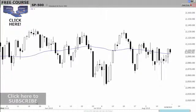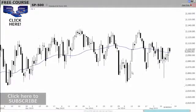Okay, so let's get straight into the analysis that I want to share with you. I want to share something that I've been noticing time and time again. We're looking at the S&P 500 right now, and we're looking at just a blank chart with the candlesticks on there. With candlesticks, up and high close, it's totally up to you which one to use.